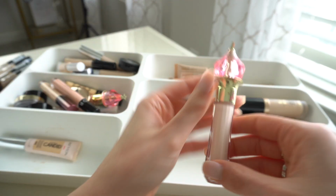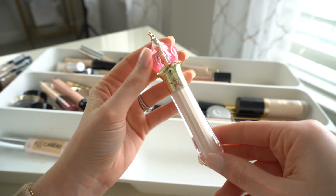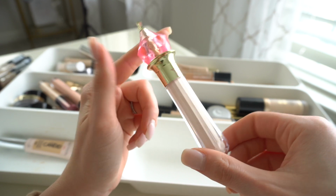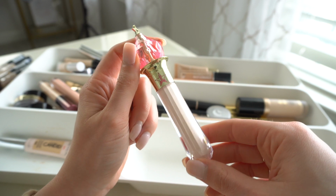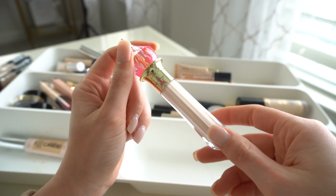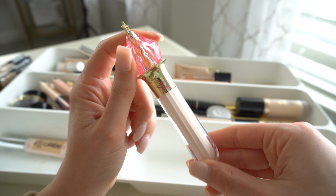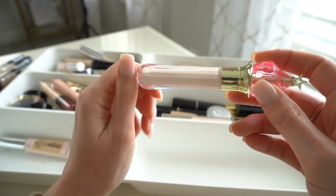Okay, I'm about to shock some people, I'm sure. This is the Jeffree Star Magic Star Concealer that the internet went crazy for when it came out. First, I'll say I do love this packaging. It's very Jeffree Star, and I love how different it is from everything else. But I don't like this concealer. I never use it. It is so dry on me. And I also got a shade that's way too light.